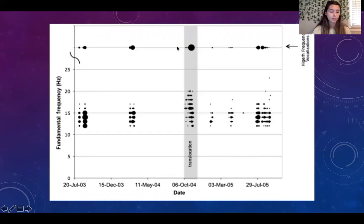So starting from the top to the bottom, these values on this line are the higher frequency vocalizations that were picked out and not interpreted because they were above 30 hertz and did not fall into the category of infrasound. These would be vocalizations like trumpet sounds that we are used to hearing from elephants. The size of each black dot also indicates the amount of occurrences recorded at that frequency. So the bigger the dot, the more vocalizations were recorded at that frequency on that day.